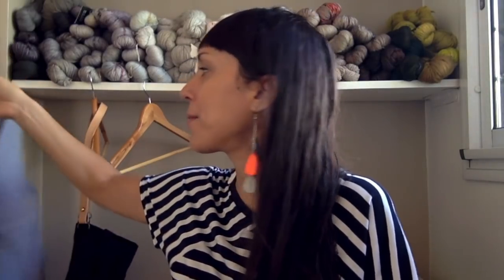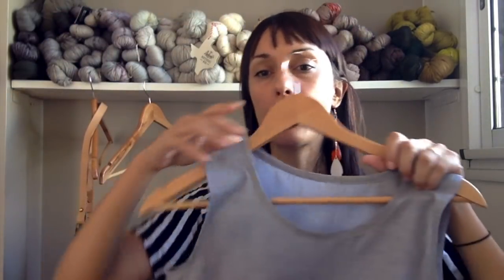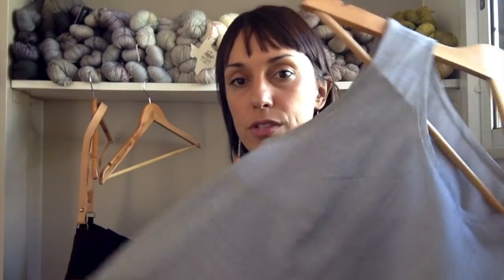So I only made 2 projects this week, but it's a lot. My first project was the Willow Tank. It's a pattern by Grainline Studio, and I used the same fabric that I used for my pajama pants that I showed you last week, just because I had to buy that fabric in bulk, so I have a lot of that fabric here at home, and I feel like I can almost make muslins out of every pattern that I want to make.